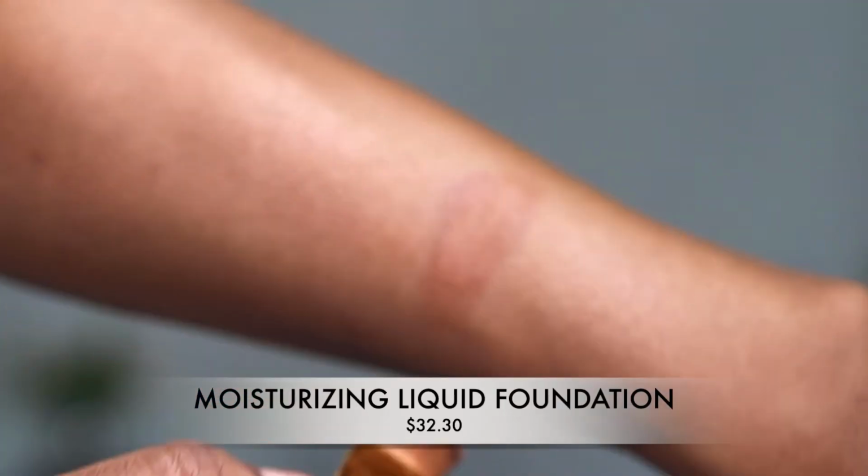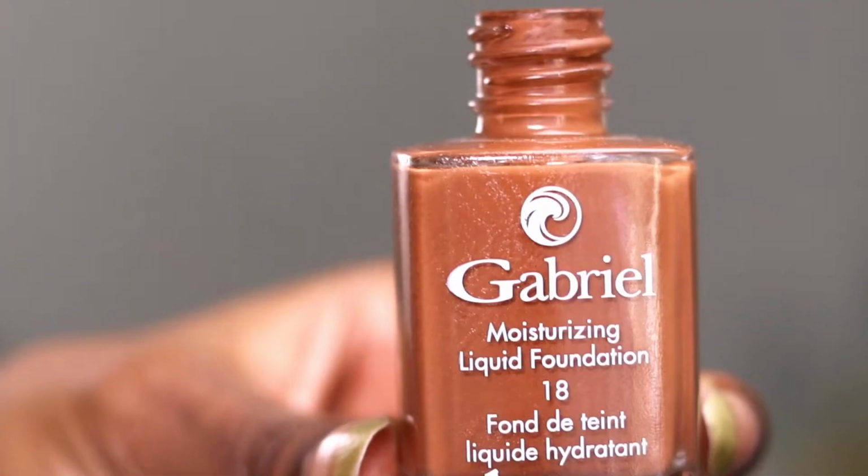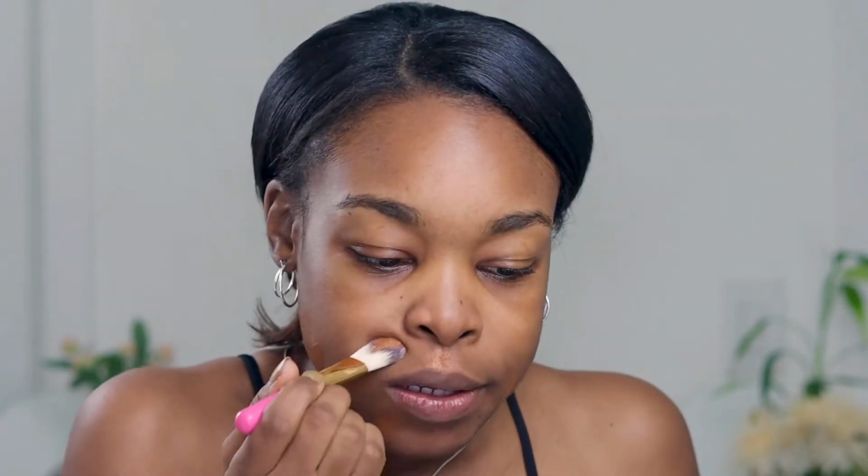Because this foundation is very moisturizing and a good liquid formula, I like to start with a mattifying primer with this foundation specifically, because it's going to give you all the dew and moisture that you need. The thing that I love the most about this foundation is how pigmented it is, and just look at that orange. It's the perfect all-in-one formula, so you don't have to color correct.